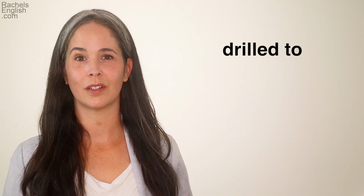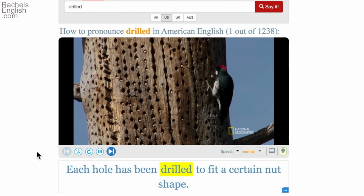Drilled to, drilled to. Listen again. Each hole has been drilled to fit a certain nut shape. Drilled to fit. Drilled to fit.